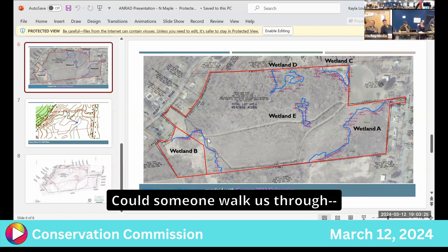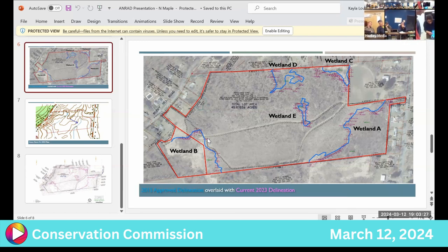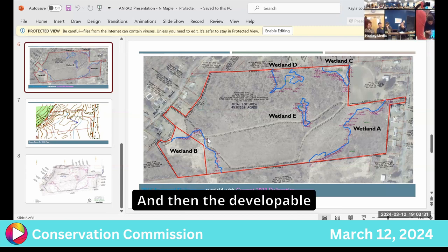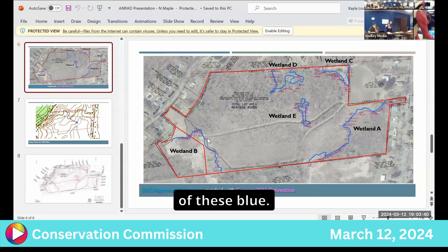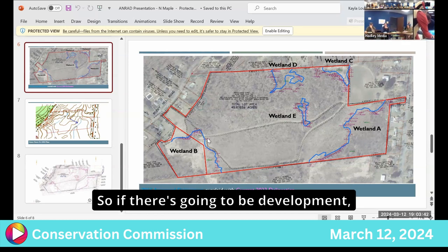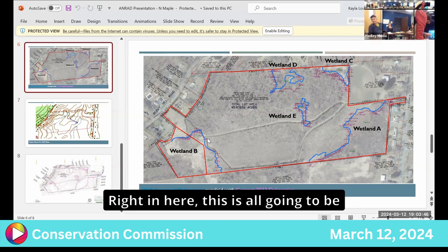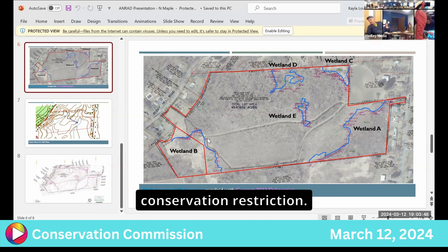Could someone walk us through? Yeah, of course. These lines are the wetland boundaries, and then the developable part would be somewhere in here. It would be 100 feet outside of these lines, so you would draw a buffer zone around all of these blue lines. So if there's going to be development, that's where it's going to be, proximate to that line right in here. This is all going to be conservation restriction.